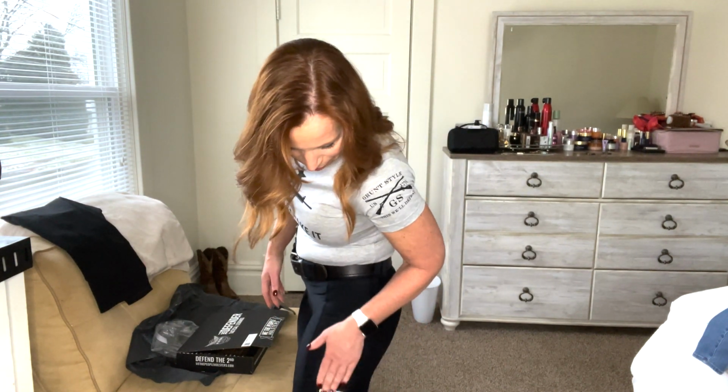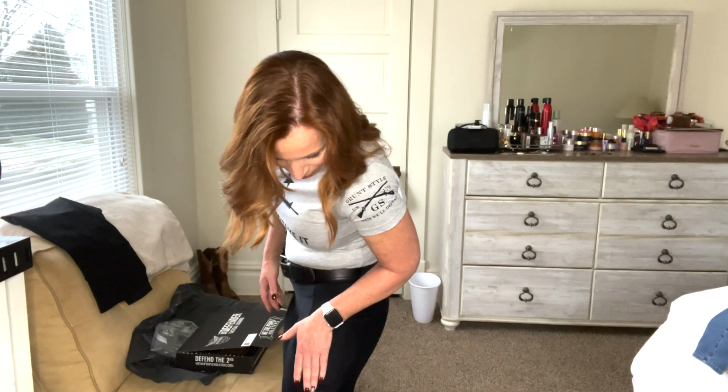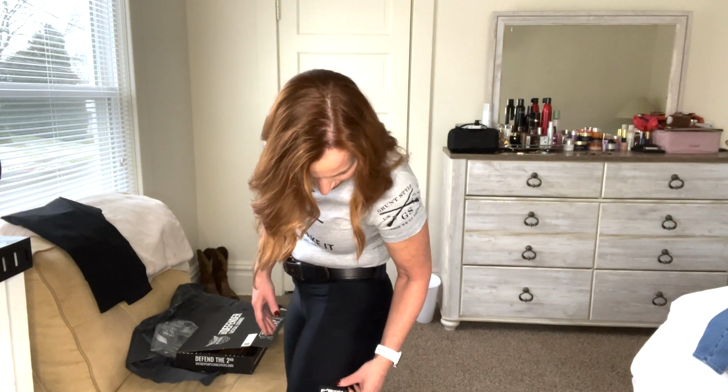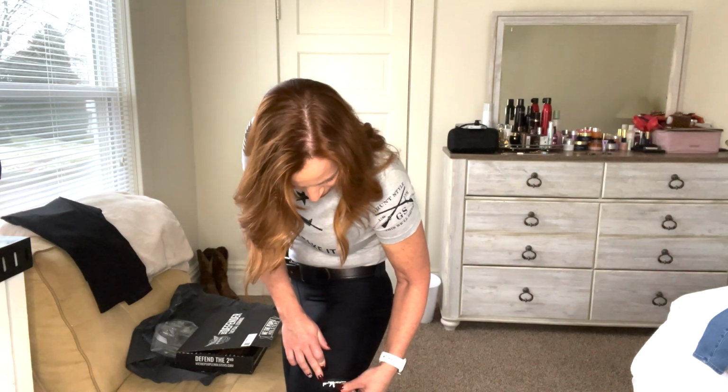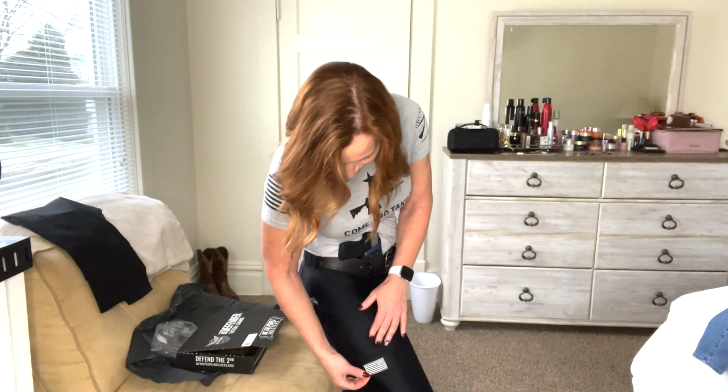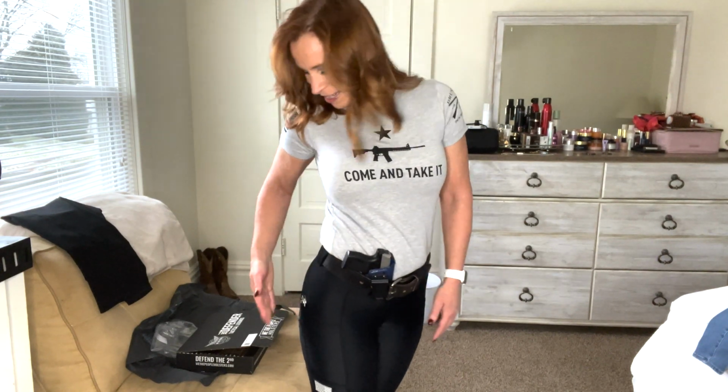I love that they have these little patches on them of what appears to be an AR-15, but it actually doesn't. Oh, it says We the People on it. So cool. Made out of, into a rifle. And then of course the flag. So yeah, love these pants.